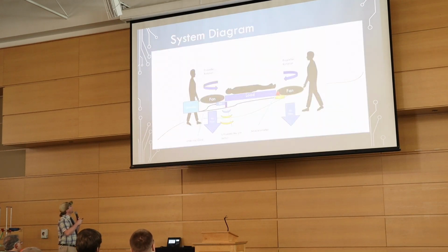Let's see here. So here's a system diagram that I developed. As you can see here, we have fans that would create airflow, and so on one end we have an ultrasonic sensor that is set to maintain a certain hovering height, and then on the other end is the accelerometer that essentially controls this fan to keep the entire thing level, and then the controller would be something that one of the EMTs carries.